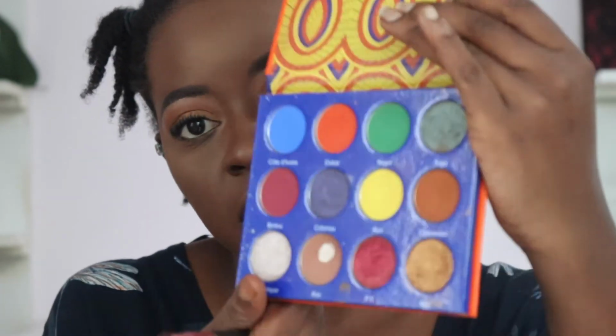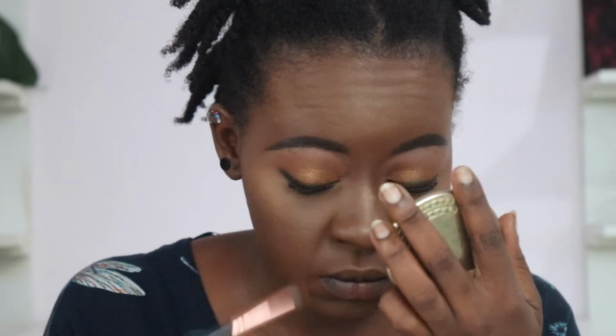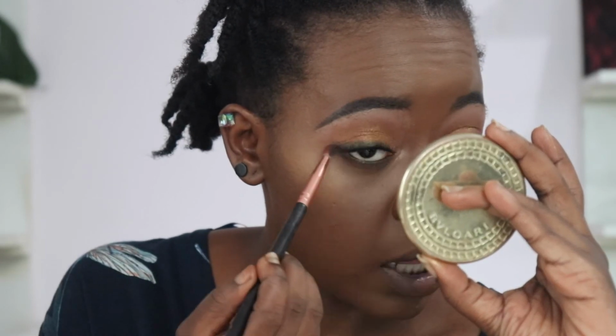Now it's time to finish off the eyes. I'm only going to take the brown shade that I used before, which is Cameroon. I'm going to be taking it on this pointed brush, and I'm going to use that to blend out the black that is there right now. So basically, I'm just smudging out the black with this brown.